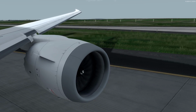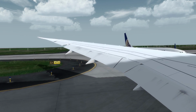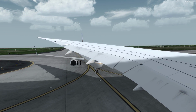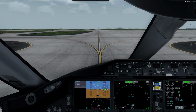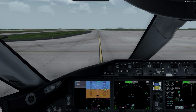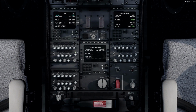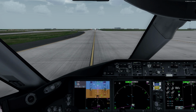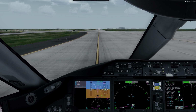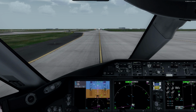Let's take a wing view and just see how close it is. There's a better one. And right over the top of the cockpit there. Now he's been asked to continue taxiing. I'm going to switch TA and RA on now. I know you usually wait until you go on the runway, but what the heck.